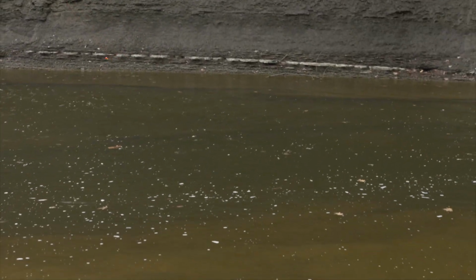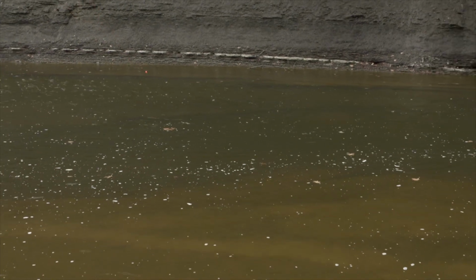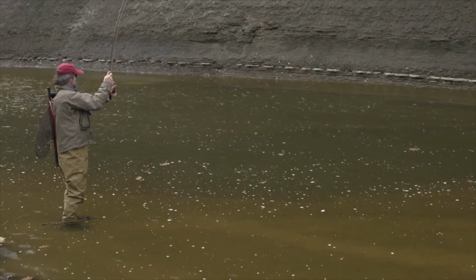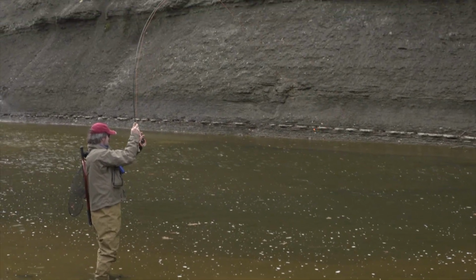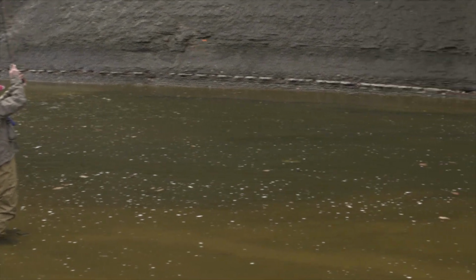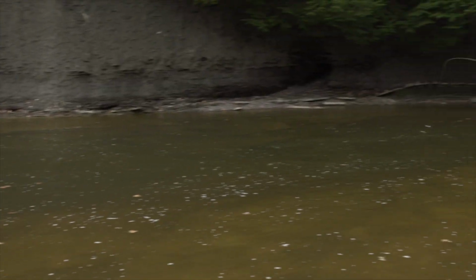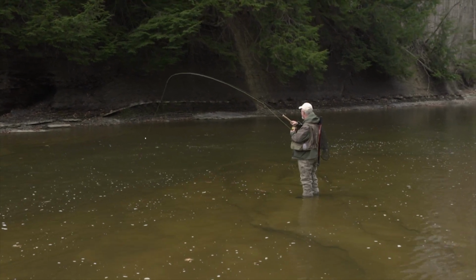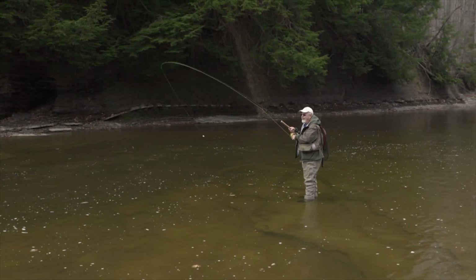So the name Ashtabula means river of many fish. Many rainbow steelhead trout. Fish on. There you go. Double header. Got a double. Gotta love it, right here at the Narrows. I got a decent fish too. Yeah, all right.